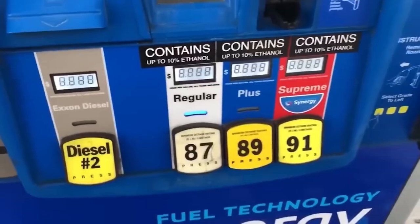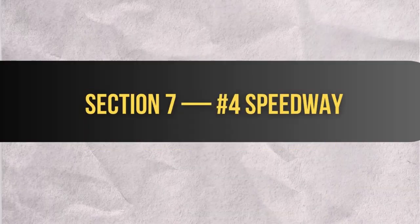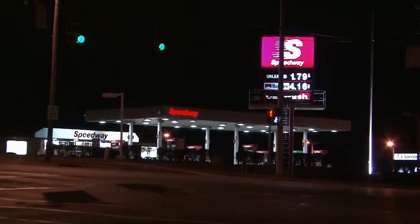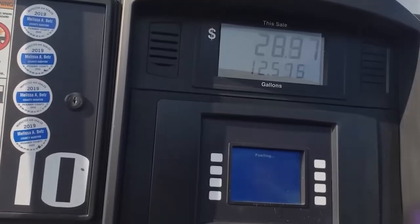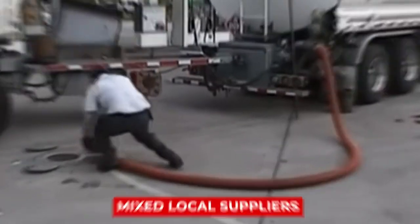Drivers think their car's getting old. Nope, it's running on low-grade fuel that burns dirty. Section 7, Number 4, Speedway. Clean stations, bright lights, and performance branding. But looks deceive. Speedway's fuel often comes from mixed local sources, and detergent consistency is questionable.